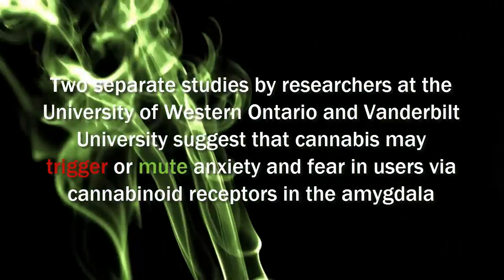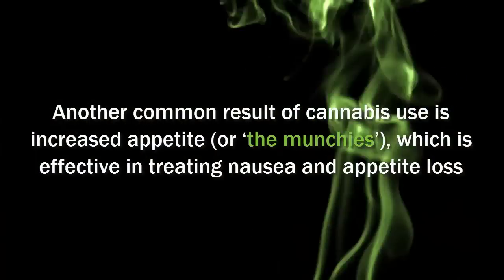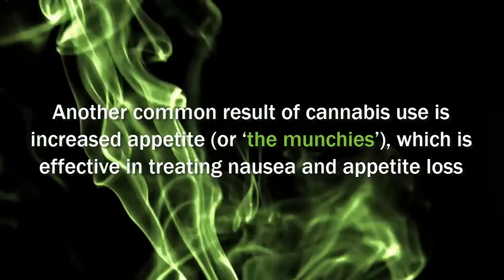Additionally, 2 separate studies by researchers at the University of Western Ontario and Vanderbilt University suggest that cannabis may trigger or mute anxiety and fear in users via cannabinoid receptors in the amygdala. You can get paranoid, you can have disorganized thinking, you get disoriented, it can be uncomfortable, it can lead to panic attacks.